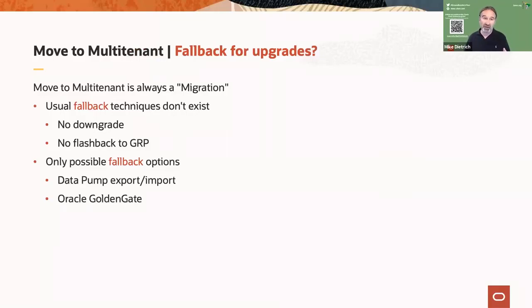And fallback, again, none of the traditional methods work. Data Pump, export, import, GoldenGate. These are your ways back.